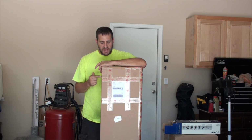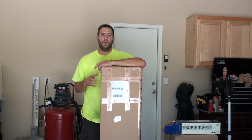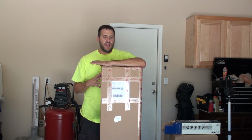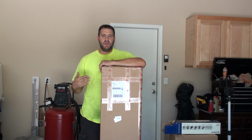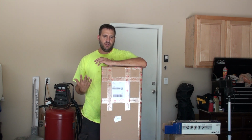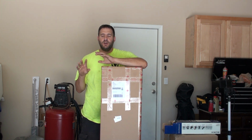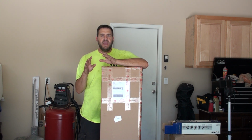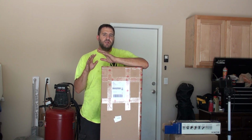Two, I should be able to install this thing without making any permanent modifications to the car whatsoever. This should be a drop-in piece. And third, and for me this is just opinion, but I think it has to look good. It has to be aesthetically correct. It has to follow the lines of the car. It has to make sense to look like it belongs there.